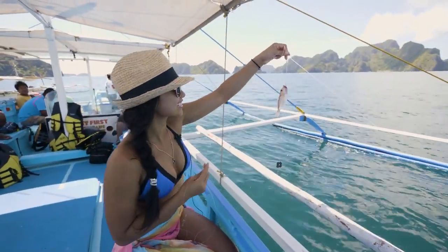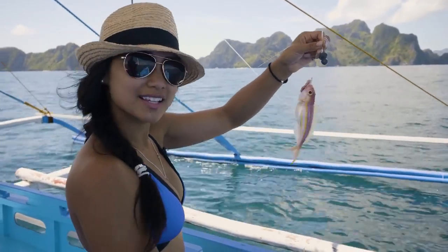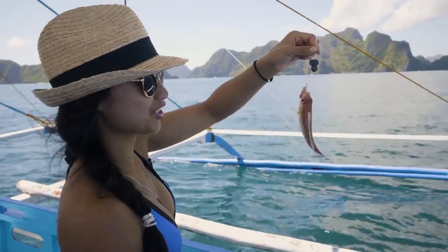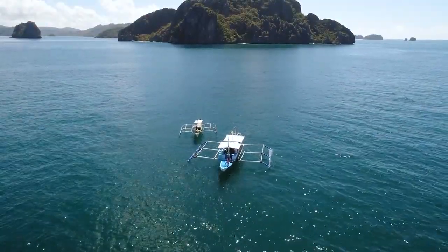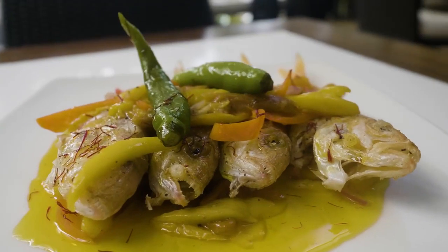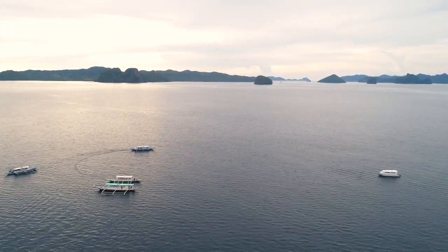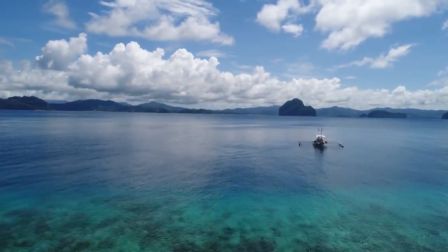It's perfect. Wait, oh my God, that's a little baby, look at that. My first fish. So I just caught a threadfin bream. This, ladies and gentlemen, is dinner. We just need about two or three more. Even with your tiny catch, the chefs can prepare something quick and elegant. But food is not on my mind yet, because there's so much to explore around El Nido.